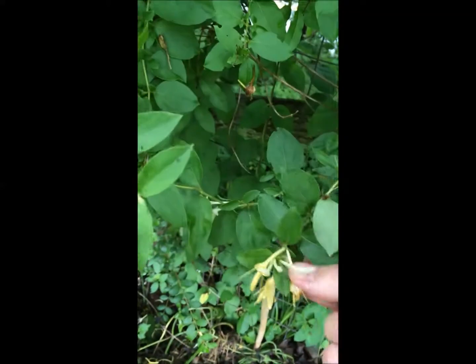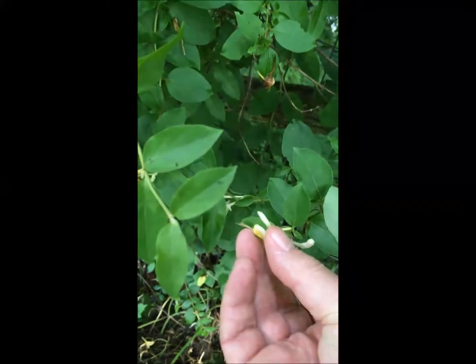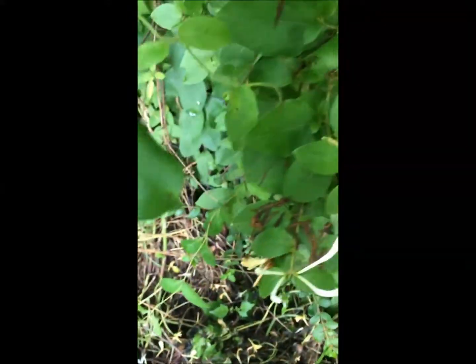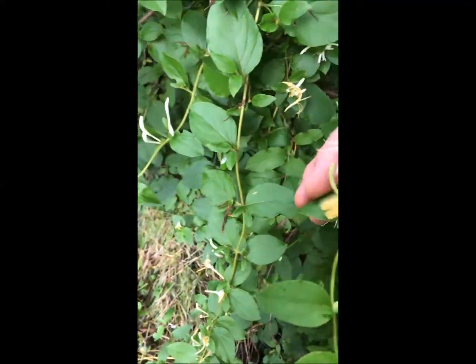I'm really sorry for the road noise. That just happens to be the part where my honeysuckle grows. I have one other one that's got a lot more blossoms on it, but it's even closer to the road. Okay, well, you get the idea.